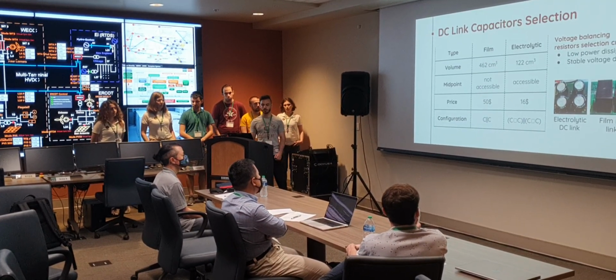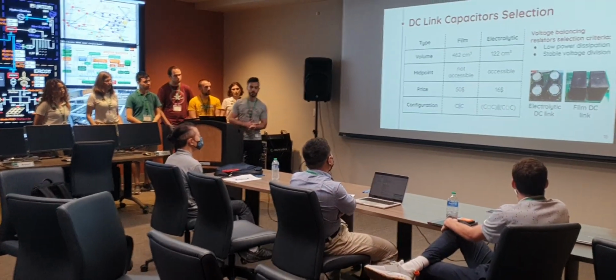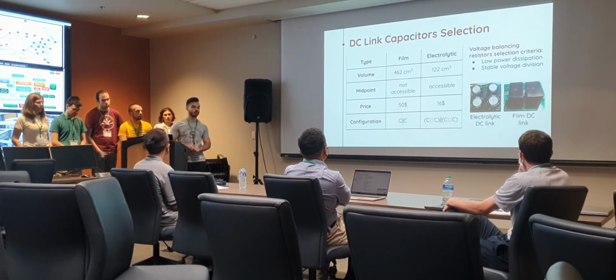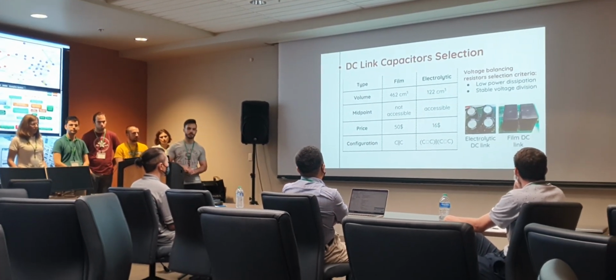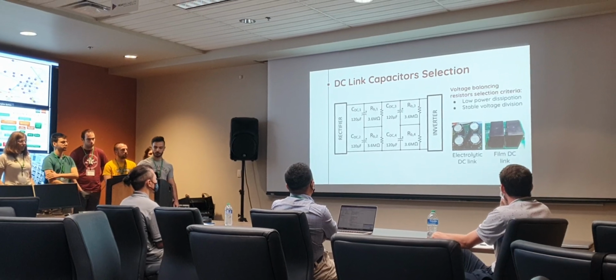The first iteration of DC link was realized using two large film capacitors, which were in the second iteration optimized both in volume and price. And by placing them in 2x2 configuration, we managed to make middle points of the DC link accessible. We also introduced voltage balancing resistors, so that voltage is balanced equally across capacitors that are connected in series as they age. This is the DC link.